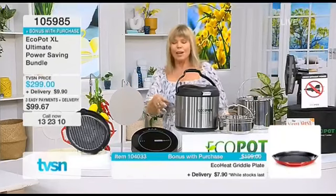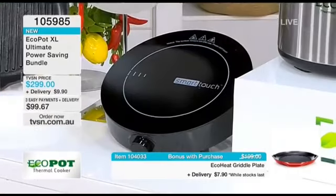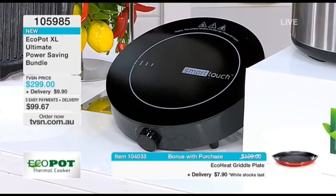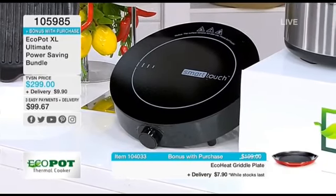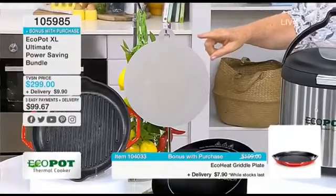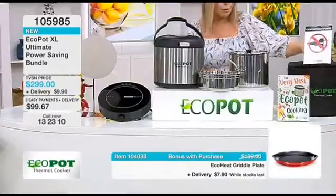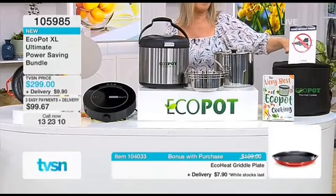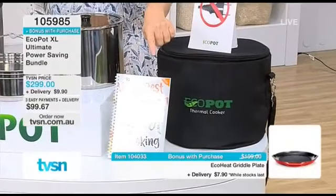What else are you getting? Well, this is phenomenal. It's also the new one. So you're getting the round Smarttouch induction here with easy, easy power settings. That's valued at $259. You're going to be getting the silicon mat, and that there is $19.95. I'm going to save that little baby there till last, because come on over here. Something else you're going to get in the bundle is the carry bag, and that's valued at $30, $29.95. And down in front, you've got the recipe book, which is $24.95.